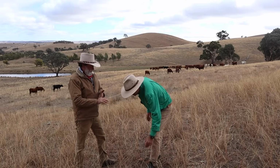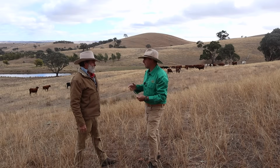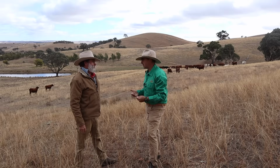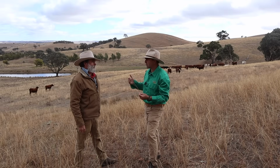At least, absolutely. Now, I notice also in your paddocks, you've got a lot of native grasses. You've got some red grass here. Yes. You've got microlaena, you've got several other species as well as some exotics. A lot of C4 grasses. Yes. And that comes through long rest, doesn't it?